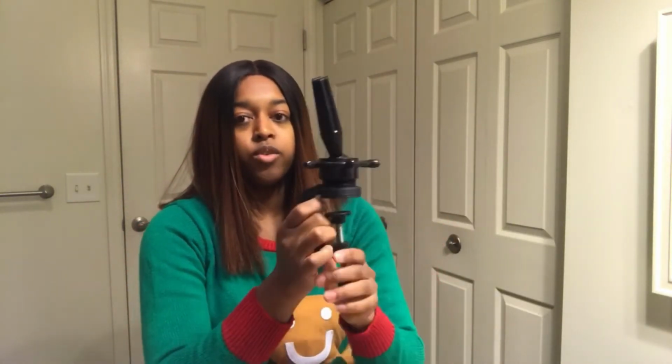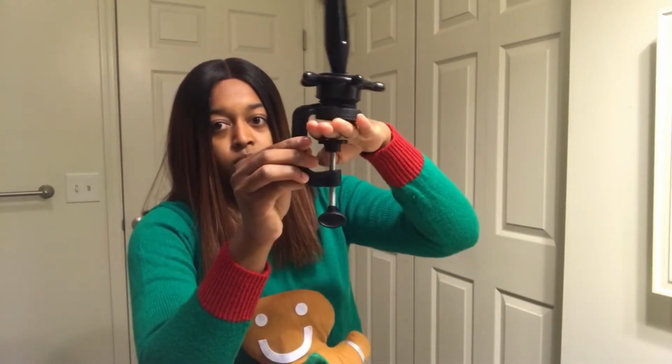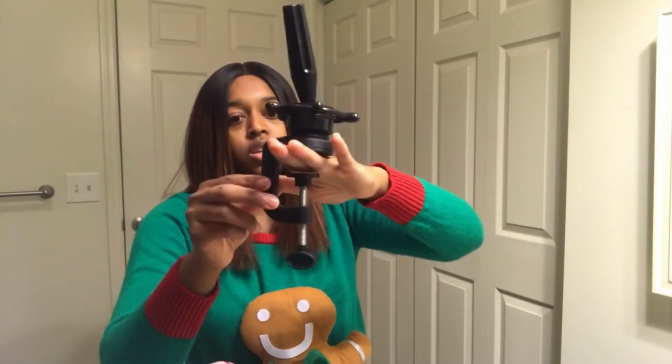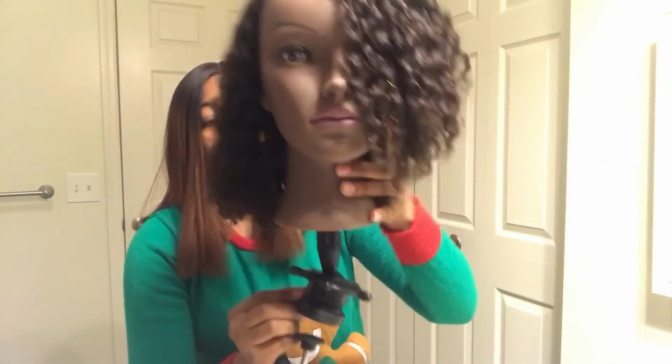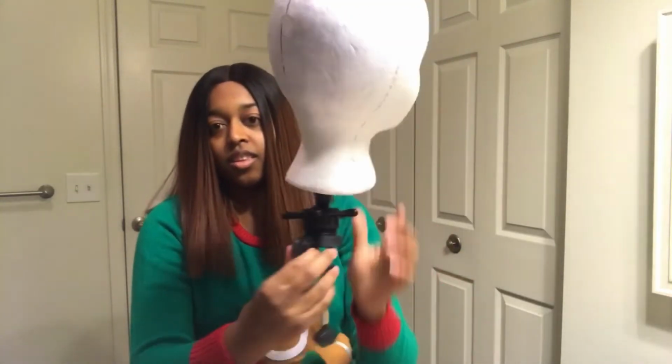And then with this, I got this from Amazon. This mannequin head holder came with it, so you can undo this and then put it on your table or whatever, and then tighten it back up so you can work more easily. You can tilt it and all that stuff, or use a regular mannequin head like this, and this can move around and swivel. The stand itself is very helpful when you're making wigs too, because it helps hold the mannequin head better.